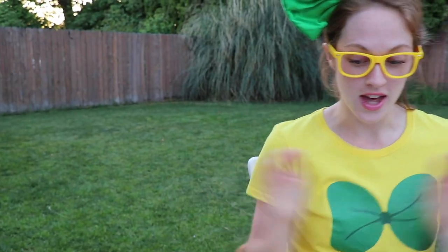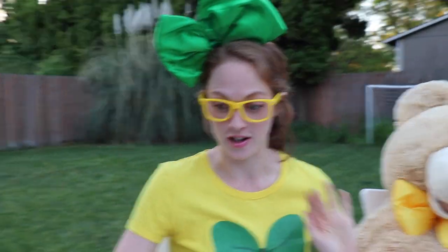Oh, Ruger, how you doing, big boy? We're having fun. No, don't get slobber on my game, buddy. Okay, let's pick another card.